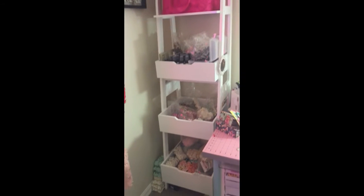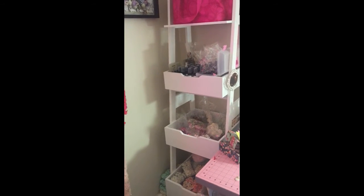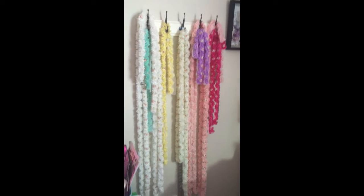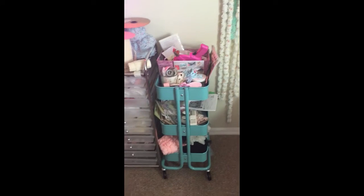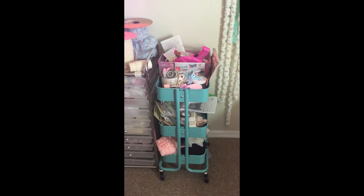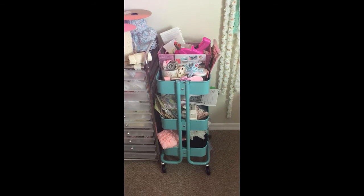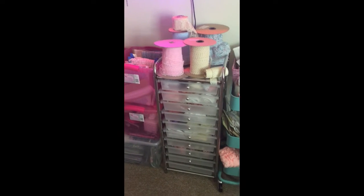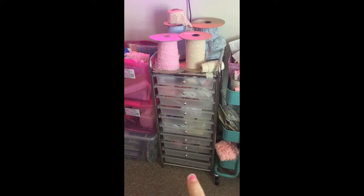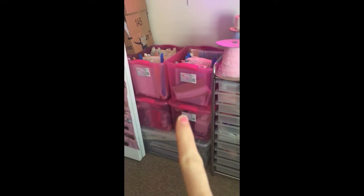And then in this unit over here, I have lots of stuff for the shop. That's pretty much all that's in there, stuff for the shop. That's some of the rosette trim for the shop as well. And then I have this unit from IKEA with just miscellaneous things that I use when crafting, and then the bottom is stuff for the shop. And then everything over here is stuff for the shop pretty much. This unit is filled with different miscellaneous laces, and then some flowers and bling at the bottom. And then these 2 containers are lace bolts.